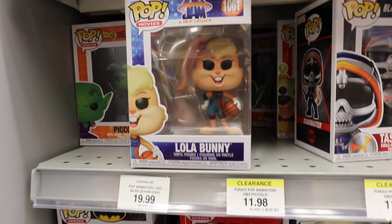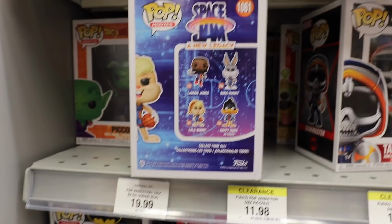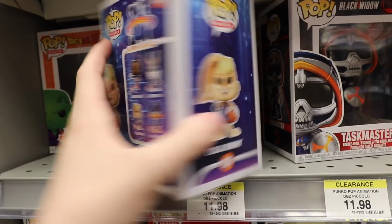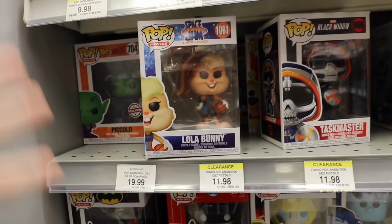Oh, and I didn't even notice, guys, right above that, we have Lola Bunny. Now, this is one that I also did order online, and if you guys want to see the rest of the original set, there they are right there. And I ordered, I think, all of them in a pop-on a little while ago online if you guys want to check that out, because it was definitely a fun one. I got way more stuff than I probably should have.